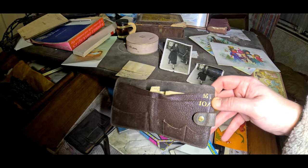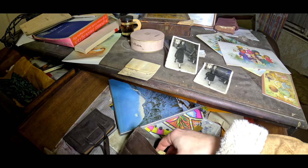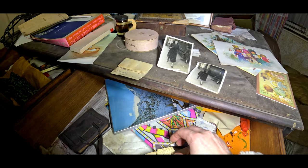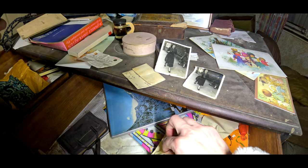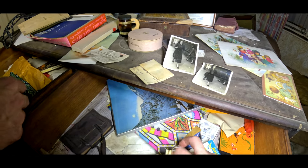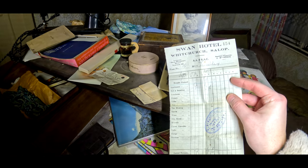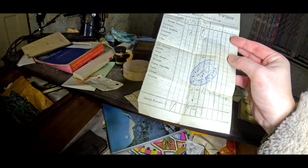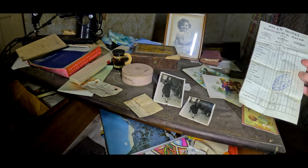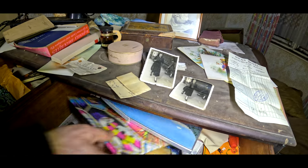What's that say? Pound, ten, something? Hotel? These are old. Are these old receipts? Look at this. 1950, yeah. There you go, Swan Hotel, Whitchurch, Salop. 46 there, carry forward. Room number 15. Mate. Loving it.